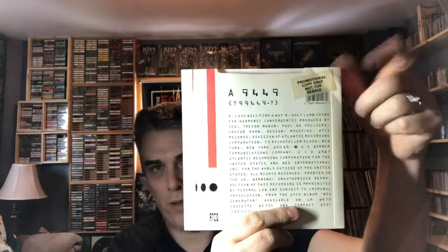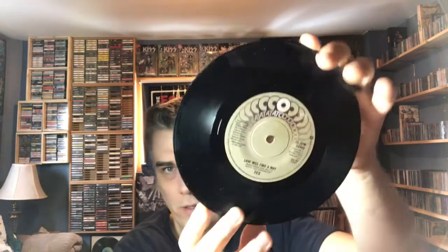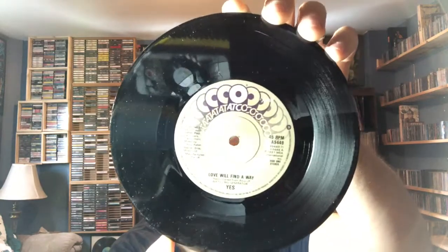Am I right about that? South Bank Television Centre, Kent House, Upper Ground, London. And it says library number, and it's written in pen here. I don't understand it. Anyway, it's also a promotional copy, not for resale, so there you go. That's the same type of writing that was on the Big Generator album. It's kind of a hard plastic sleeve, too. And small hole, but the standard Atco label. So it's got Love Will Find a Way, B-side, Holy Lamb.